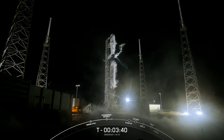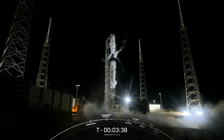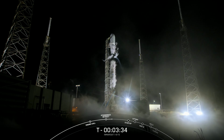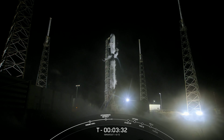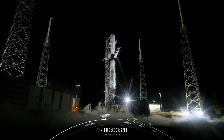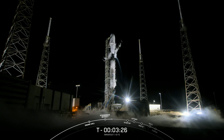The first stage is connected to a launch mount at the base of the TE, but the structure is hinged and will retract away from the vehicle in preparation for launch. And it looks like the TE is now fully reclined.